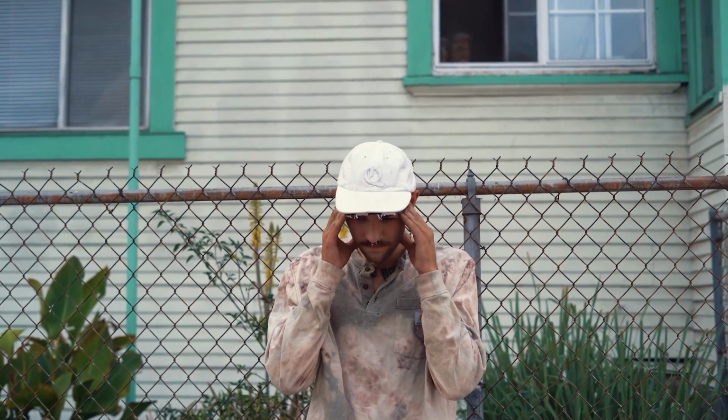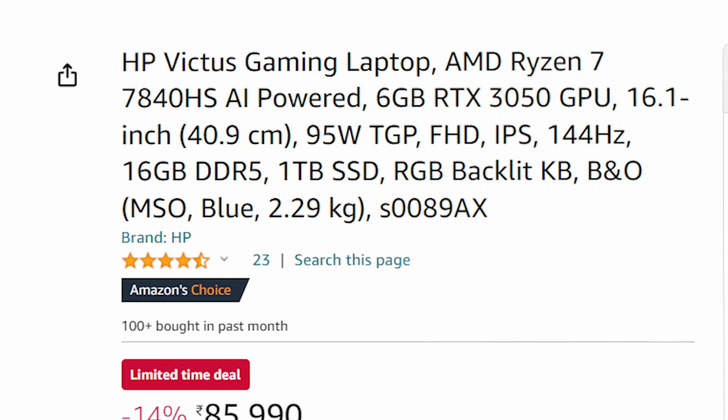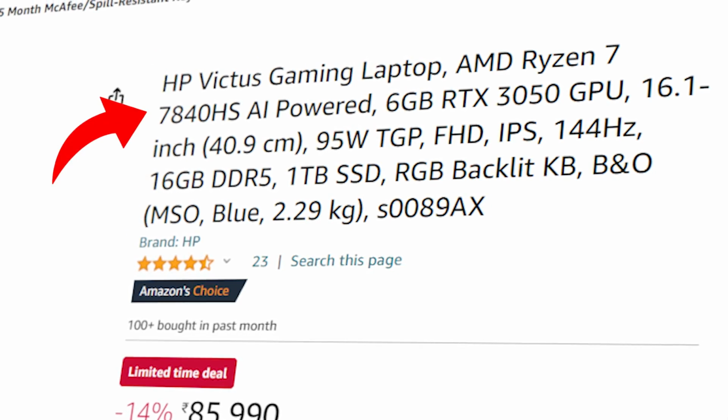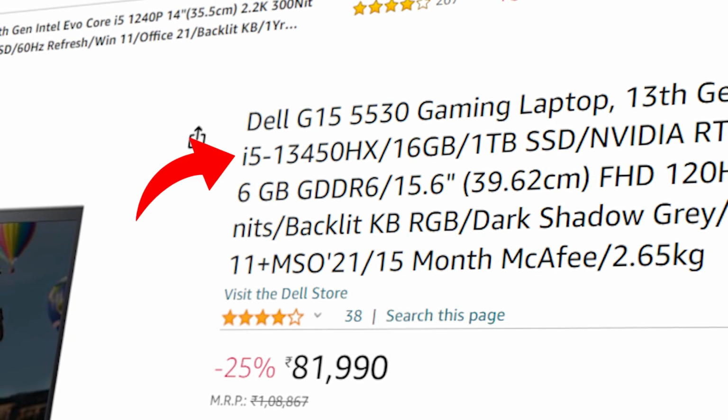So I thought people like you would really be having a problem while choosing which one to buy and why, which is the most important question. Now you might be wondering if the specs are identical, so what are the differences? So the only difference comes down to the CPU. The Victus has a Ryzen 7 7840HS, while the Dell G15 has an Intel i5 13450HX. But we will be discussing this in detail shortly.